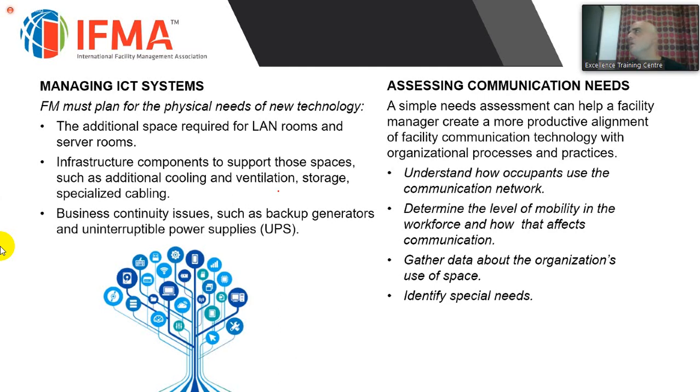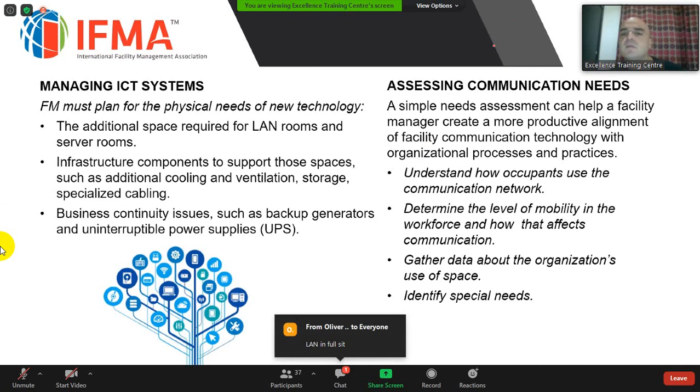That's why when we're shifting to a new office, you have to make sure that the IT and FM integrate and see where to provide what. You need offices here, you need data here, you need offices there. What are your needs? Okay, so the additional space required for LAN rooms and server rooms, infrastructure components to support those spaces, such as additional cooling and ventilation, storage, specialized cabling. What do you need to run your IT systems? Business continuity issues such as backup generators and uninterruptible power supply. So all of this is provided by the facility manager.